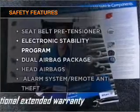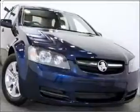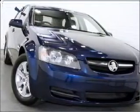The anti-lock braking system will help deliver you safely to your destination. Rest assured, safety elements are included to provide you with a secure ride. Find out all you need to know to purchase this vehicle today.